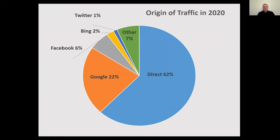And these are the ways that people arrive at our website. 62% are directly linked. So this is either people clicking on links on our newsflash or our twice monthly newsletter, or there are people that have come to us through Google. Some have come through Facebook and Bing and Twitter.